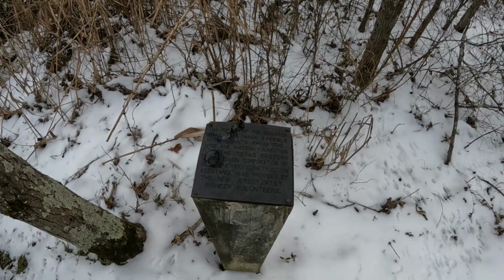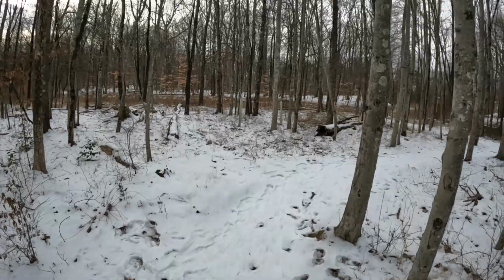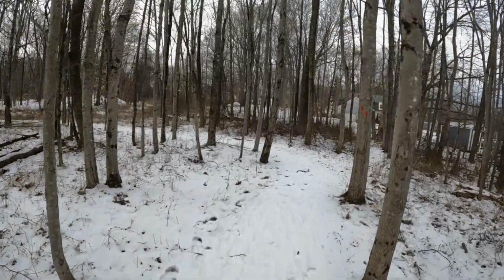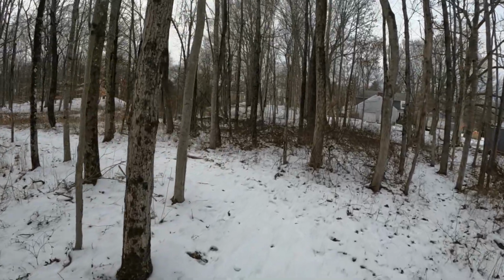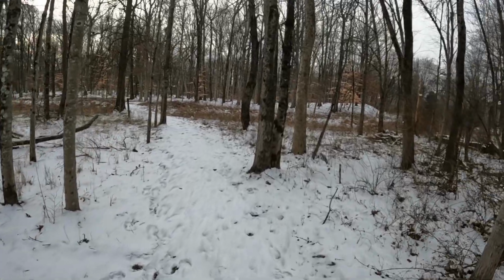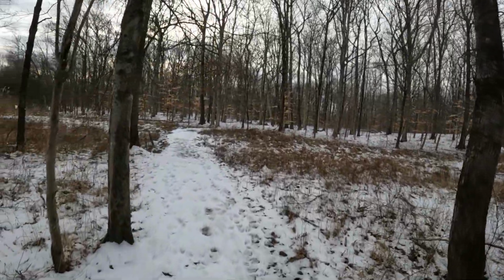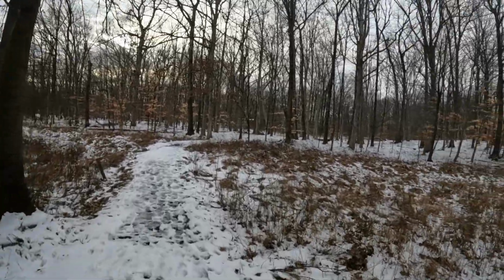I'm just looking at this mark or some type. It says built by volunteers or something, and you can read the whole thing. It's probably nicer to go here when the trees have leaves on, because you don't see the houses that are nearby.